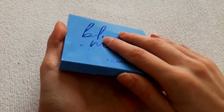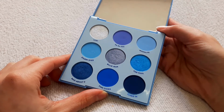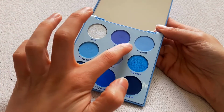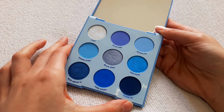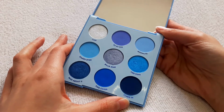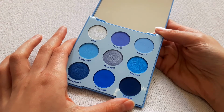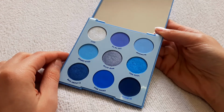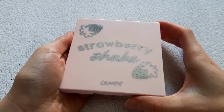Next is Blue Moon, and it looks like this. And I also have a video creating looks with this palette. The most I like this shade The Body, which is the most hard-pressed and not really nice shade in this palette. And I also like Lumi, which is the beautiful inner corner highlighter with a white base and blue shimmer.